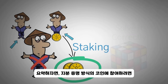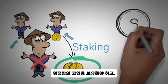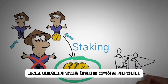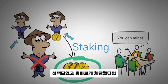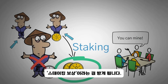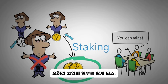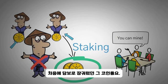So in short, to participate in a proof of stake coin, you have to own some of that coin. Then you lock it up so you can't use it, and you wait so that the network will pick you to mine. When you get picked, if you mine correctly, you get what's called a staking reward, usually some of the coin. And if you mine incorrectly, you actually get penalized and lose some of the coin that you initially locked up.